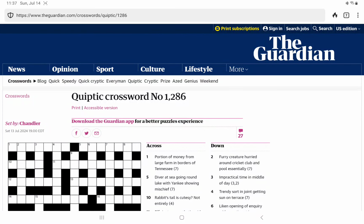All right, I'm going to have a go at the Guardian's weekly Quiptic crossword, set this week by Chandler. Let's see what Chandler has for us. Portion of money from large farm in borders of Tennessee. Well, borders of Tennessee are the T and the E, the outer letters. And we're going to put a large farm inside. I'm thinking of a ranch, which would give us a tranche.